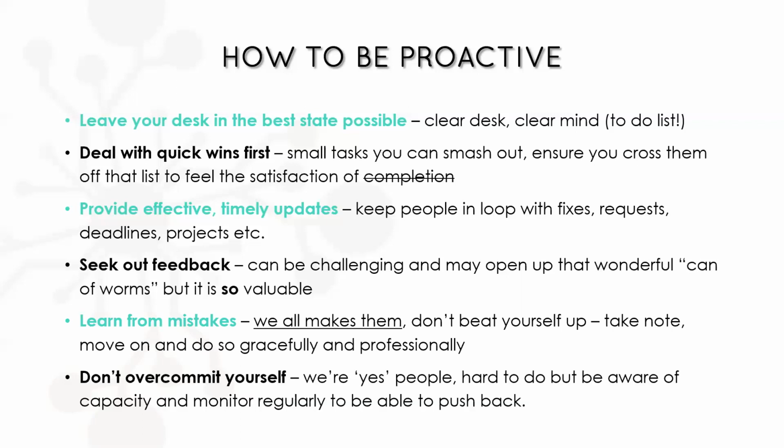And don't overcommit yourself. We are yes people. It is an inherent part of our roles and our job, and it's so hard to do. But be aware of your own capacity, monitor it regularly. That list will help you to do that. And make sure that you can push back when it's appropriate. Okay.